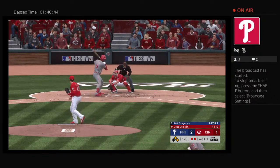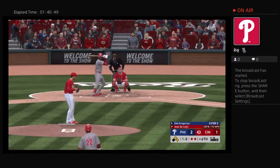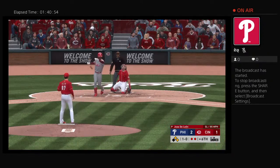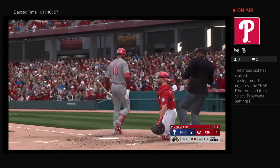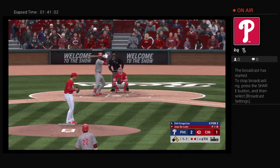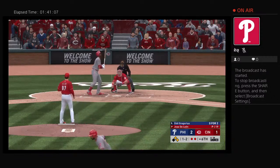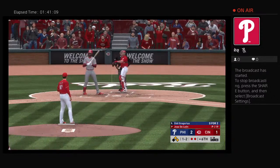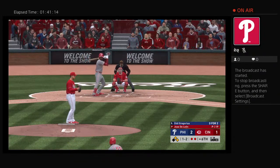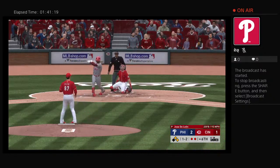Looking to keep this a 1-run game. The pitch. 2 down, runners at first and second. And it's fouled away. One and one. Here it is. In for a strike, and he jumps ahead 1-2 now. That's how you open up the outside part of the plate. Pound 2 balls in, and they get right back outside. Nice pitch. 1-2. Here it is. Fouled away.